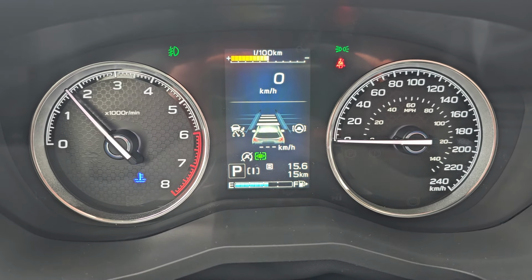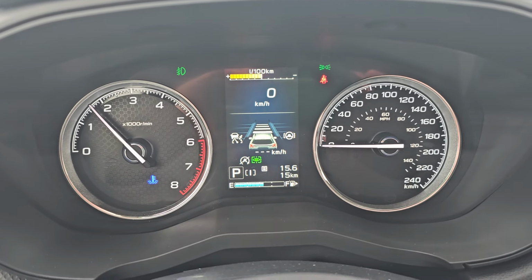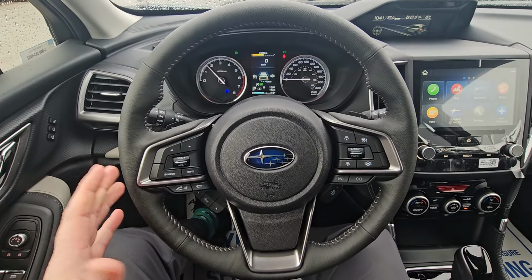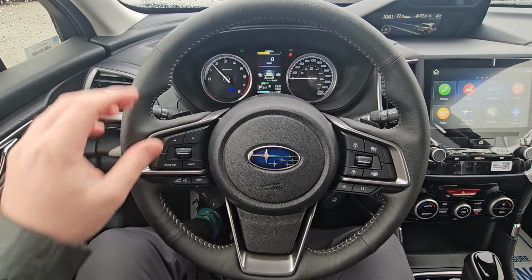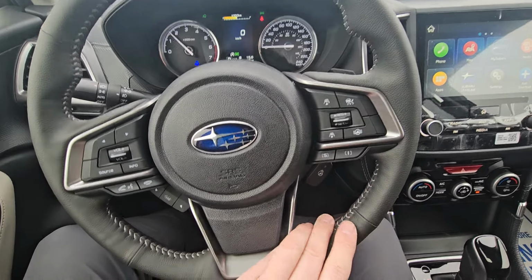So above 60 kilometers an hour, if the cameras can see the road lines, whether that's one or both or none, it'll then keep you centered and give you gentle steering input to keep you centered in your lane. Easy to overpower if you need, but it's a great driving aid. It doesn't replace you. It's easy to overpower. If you have to dodge a moose or a pedestrian or another vehicle, you can easily do that. There's a little bit of pressure, but it's an enhancement for your driving.